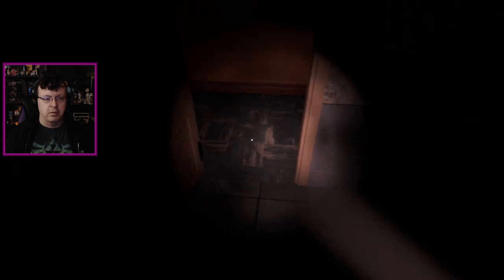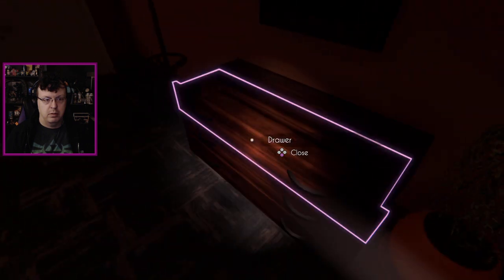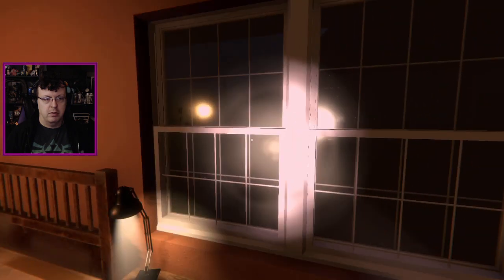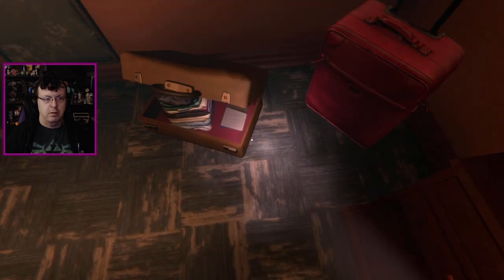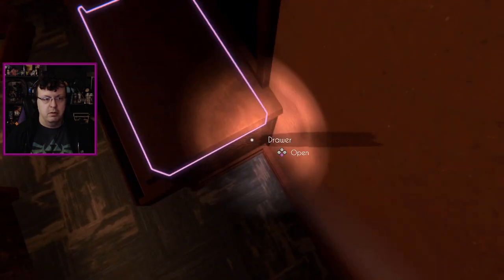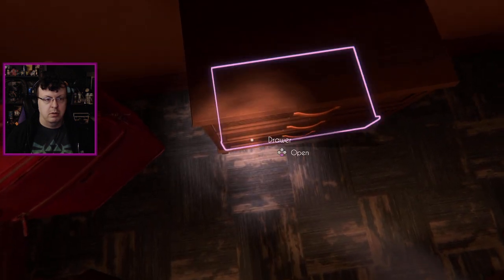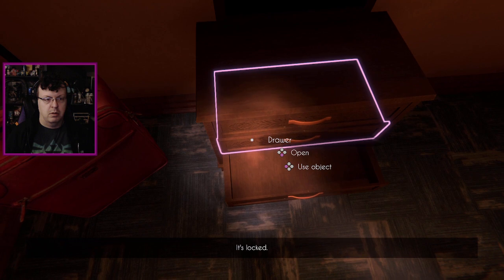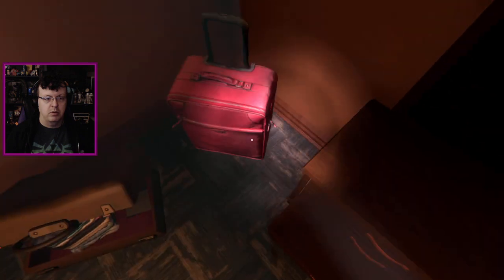Alright, I feel like the code's gonna come from the TV. Like, I think we're gonna get color bars to work with. But first I gotta find the batteries for the damn thing. Don't look at the fan at all. Is there a phone I can call the staff with? No. Alright, drawer check here. That's a locked one. Here's unusable.